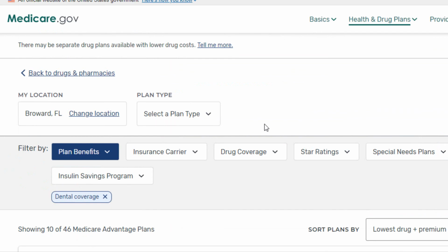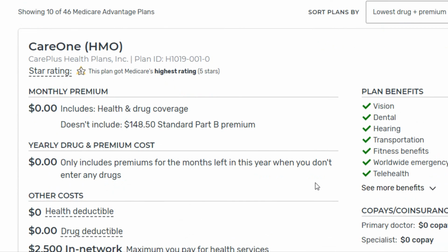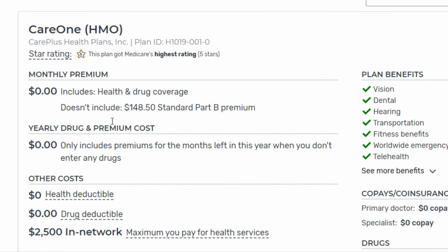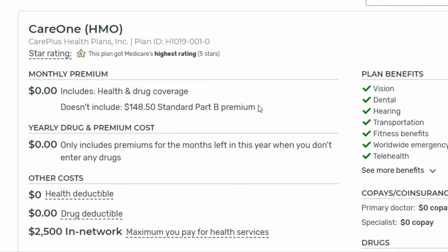Something else that I want to talk about, this is common of all the plans pretty much. You may notice that there's a $0 monthly premium, but it will not cover the Medicare Part B premium. So that's something that cannot be covered by Medicare Advantage. It will not be covered by Medicare Advantage, even if they claim that it is a quote-unquote free plan or a $0 monthly premium plan. There is still a premium that you have to pay, and that's for Medicare Part B.